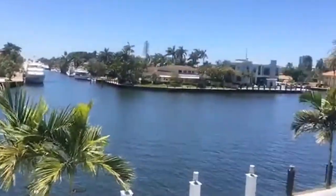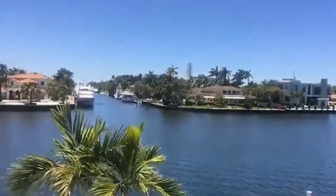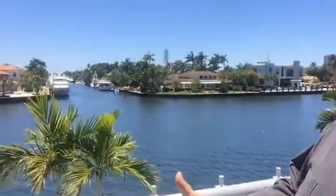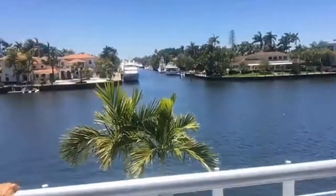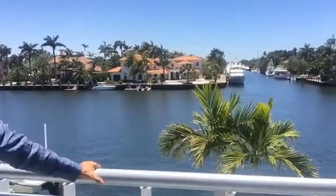But if anyone is interested in wide water views and spectacular location, proximity to fine dining, restaurants, shopping, and actually easy access to Miami as well. We have the Bright Line coming in, the new speed train that's already in operation going up to Palm Beach, and that will get you down to center Miami in 20 minutes from the center of Broward in Fort Lauderdale. So it's just going to be an amazing connectivity among the cities.